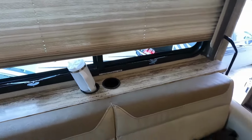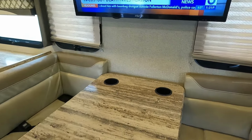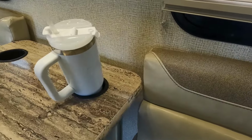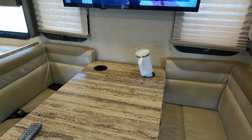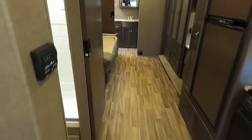So full-size cup holders, look, here's some on the table, deep enough to support your cups. It's a little wobbly in this position, but they're not going to tip over when you go around a corner or go up a hill, which is what really matters.